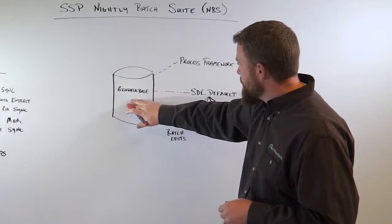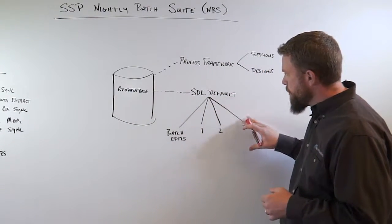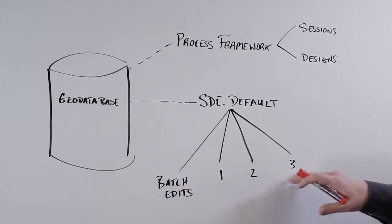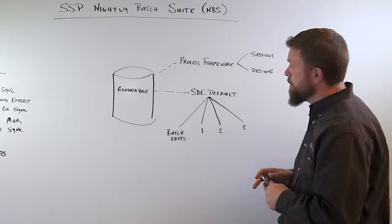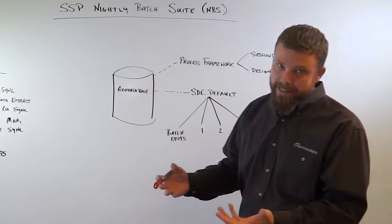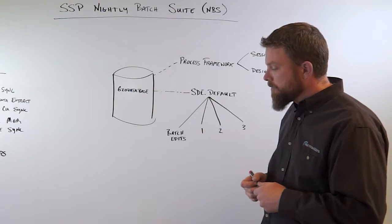So we've got our geodatabase sort of drawn out here, and I've pre-drawn a couple of items. The first one is our sort of versioning tree over here showing SDE default, a batch edit version, and versions 1, 2, and 3, and then our process framework. Pretty standard setup for almost all the utilities we work with. As we start off there, if we were running through a nightly type of routine, we'd start off with a number of product applications that we would usually implement.